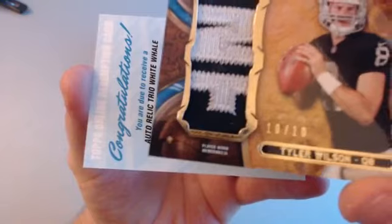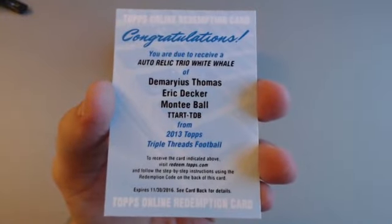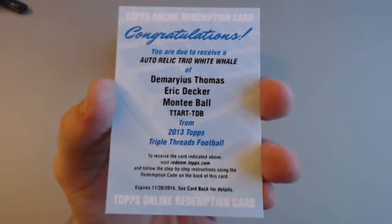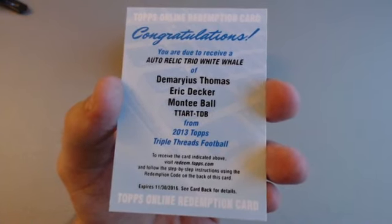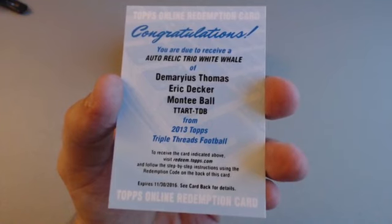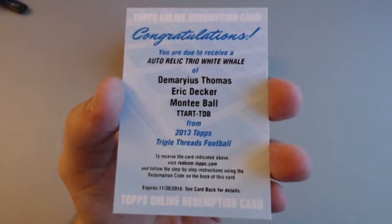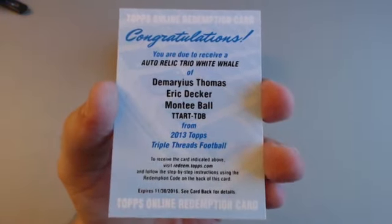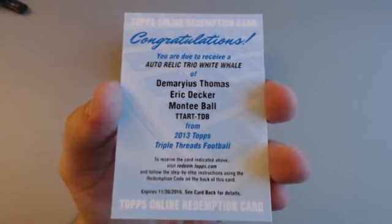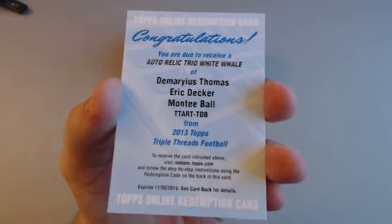That'll be a redemption. Oh, wow. How about this? For the Broncos. A triple auto relic white whale. That is a one of frickin' one. Demaryius Thomas, Eric Decker, and Montee Ball. Welcome back, man. That is awesome, dude. A white whale is a one of one with Triple Threads. That is disgusting. That is a pretty penny. Oh, that is awesome. Demaryius, Decker, and Ball. Nice hit. Just missing Manning.